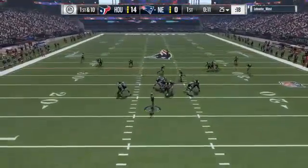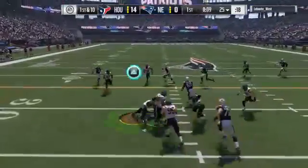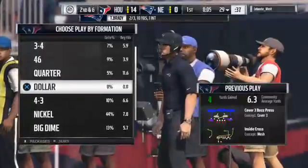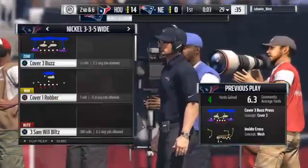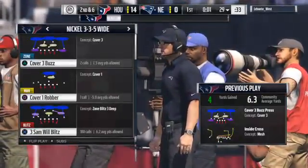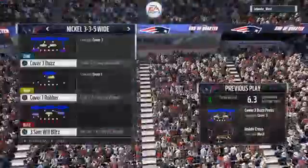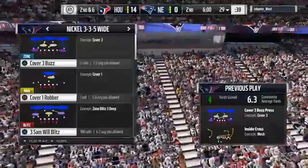They go back to the air here after the INT. Over the middle, it's Amendola. It's a 4-yard pickup, and it'll be a 2nd down. Alongside Charles Davis, Brandon Gaudin, it's the Patriots in possession to begin quarter number 2. They've got it 2nd and 6 to start things out.